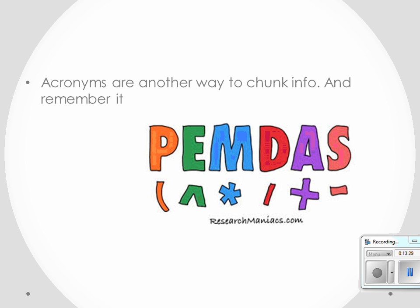Acronyms are also a form of chunking, which in itself, again, is another type of mnemonic device. So for example, PEMDAS, or please excuse my dear Aunt Sally, we've probably all used this in math at some point, and it's made our lives a whole lot easier because now we know, all right, parentheses comes first, then exponents, multiplication, division, addition, and subtraction. It made the problem a lot easier because you've chunked the information down in how to solve it using an acronym.